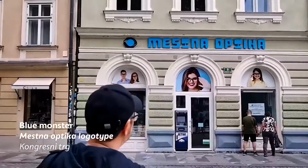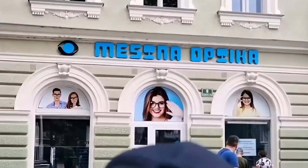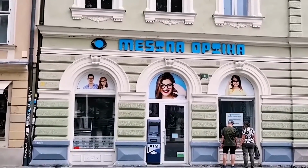Weird modular typeface with unusual letterforms and uneven contrast. If such letters are set together and presented so boldly in public space, they start to interact subconsciously. Once you see this blue monster, you can't miss it anymore.